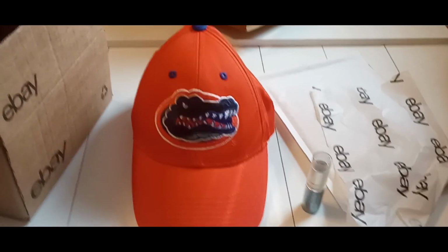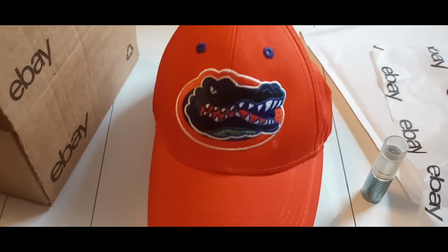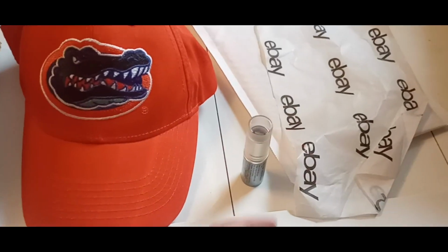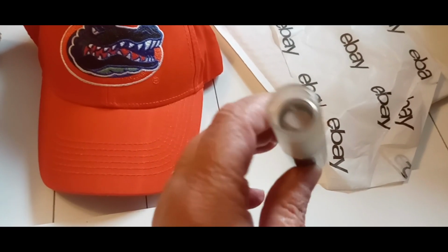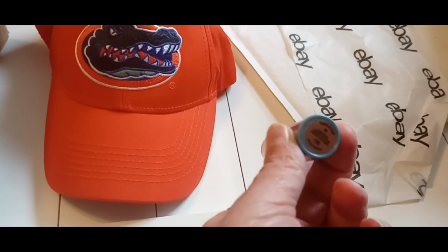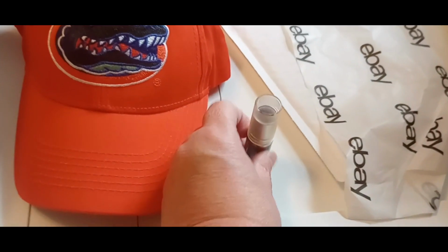And for what sold over the weekend on eBay, I sold this Florida Gators hat for $13 plus shipping. And I sold this CoverGirl lipstick. This is a discontinued color, the best I know, sandalwood. And I sold that for $7 plus shipping.